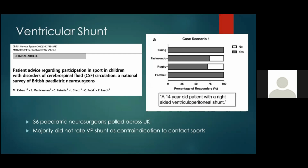What people have looked at is essentially polling pediatric neurosurgeons on a large scale to see which sports they would allow patients with a shunt to play in versus which sports they would not. This is a poll of pediatric neurosurgeons across the UK. They thought that soccer and skiing were fine. They said taekwondo and rugby, about 25% said patients with shunt should not play.